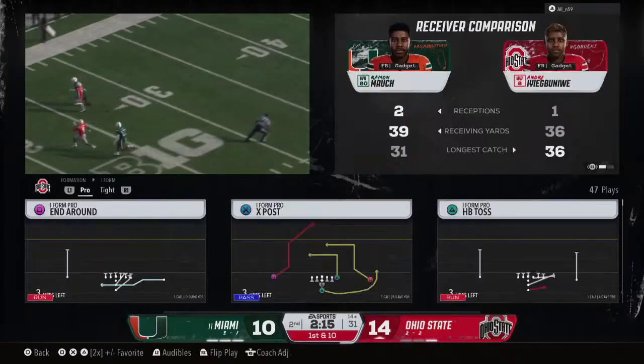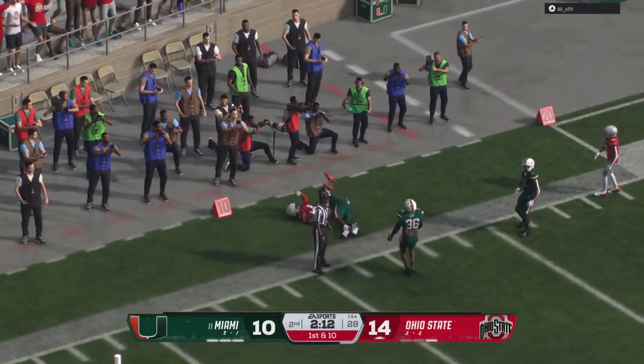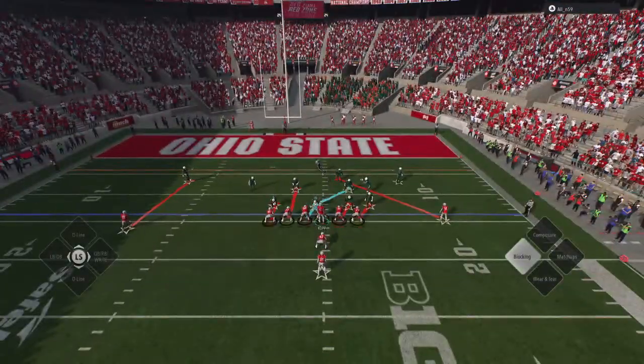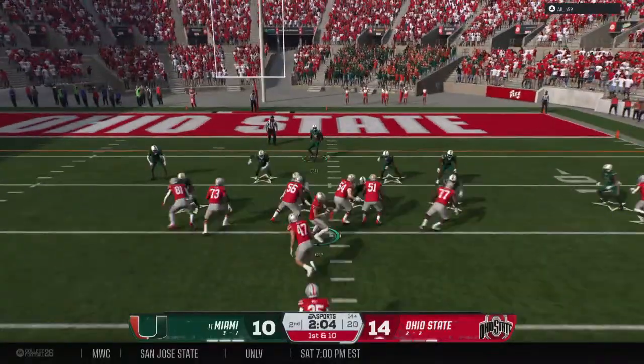Thank you very much. That's what the quarterback's thinking on that last play. I think he was even shocked that his receiver was that wide open downfield. He'll take it. After that huge play, right back at him on 1st and 10 from inside the 15.